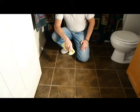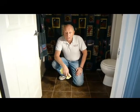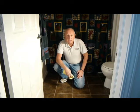So it's very important to seal your grout so that it has a long, useful life, and frankly, it makes it much easier to clean. So what we're going to do with this floor is get it cleaned up next with our steam cleaner, and we'll show you that in just a second.